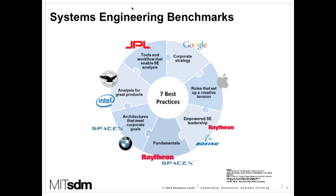Fundamentals is typically what people think of as system engineering. I would call it the basics of system engineering, and it's what system engineering training is mostly focused on. This is requirements, this is emergent properties, verification and validation, as well as process management.